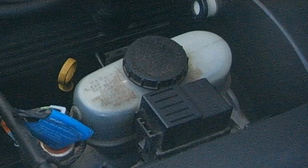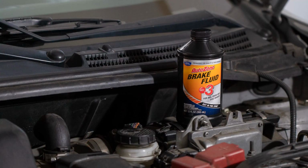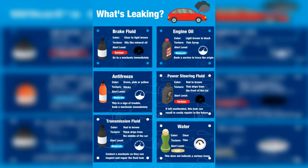Why is it important that brake fluid is in good condition? Brake fluid is a critical component of your vehicle's brake system and is essential for its safe and effective operation. Here's why it's important. Transfers braking force. Brake fluid transfers the force applied to the brake pedal to the brake calipers or cylinders, which presses the brake pads or shoes against the brake discs or drums. This generates friction and stops the vehicle.